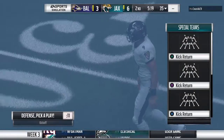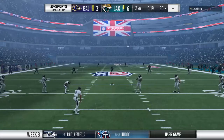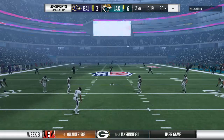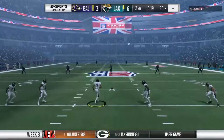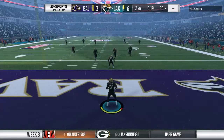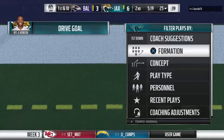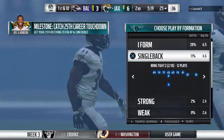So this offensive unit, they've now had 3 drives, and they only have 3 points to show for it. Payoff is the key for everything. How many offenses have we talked to that say we have to finish drives? Thus far, this team hasn't finished it quite the way they wanted to. And this will be a touchback as that sails over the end line. And now out come the Jags.